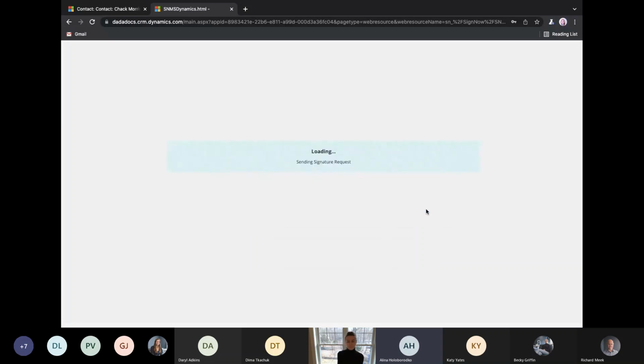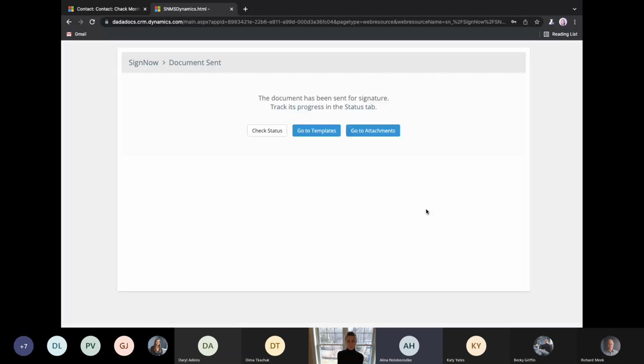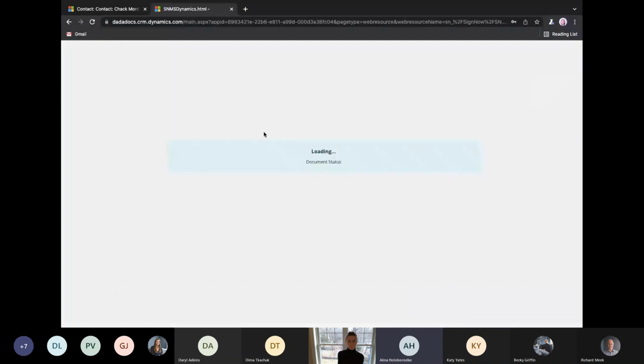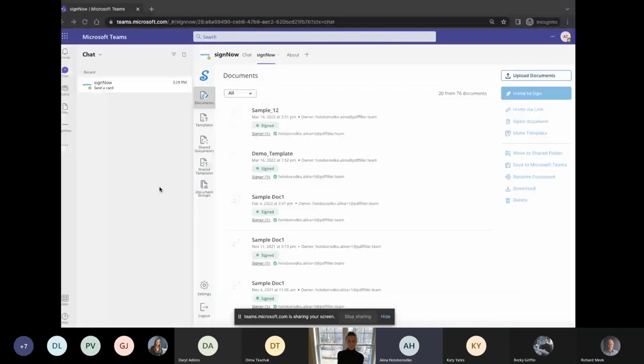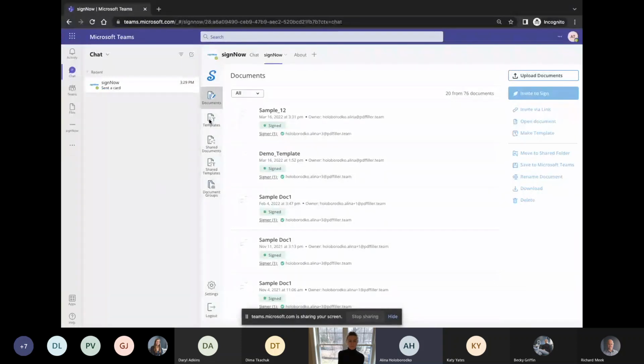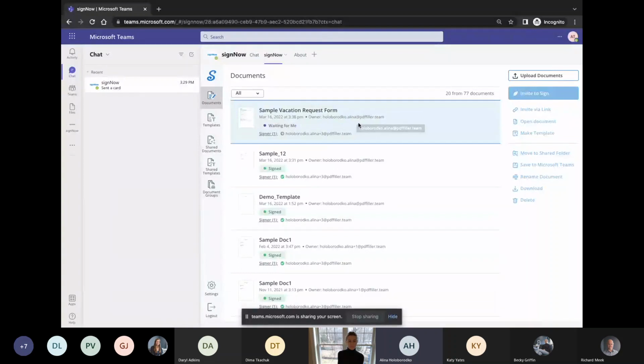So I click on send, and this template with my pre-filled data from Dynamics is going to be sent over to the email that I already put in. They give you 3 options, like go to place, attachment, or check status. I go to check status, and then go back to the signer option. I will go back to Teams, or I can also open it from the email that I inserted, but it's going to be easier to open it from here.